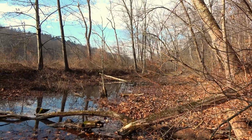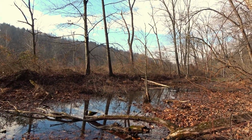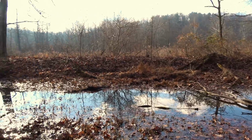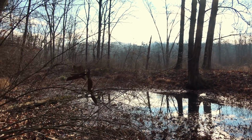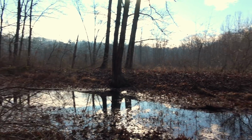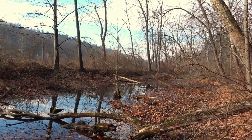Yeah, but with a little bit of water in this section, you can kind of get a better idea of what the canal would have looked like. Obviously, there'd been more water in here than what is now. But so far on our journey, we haven't seen any sections of the canal that really had any water in them. I think as we go further up, it does get more water in it.